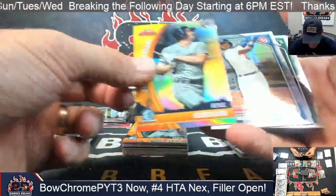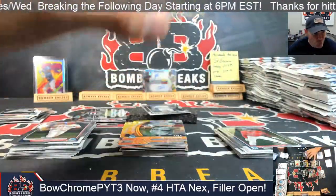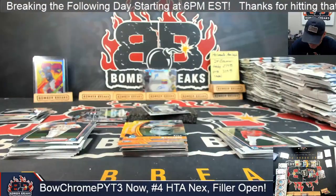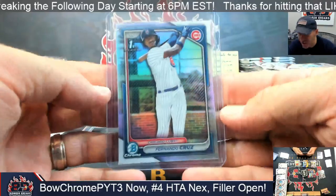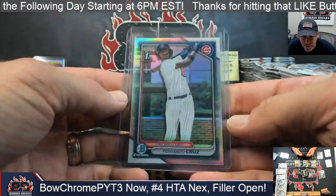Shota, Kyle, and a refractor of Fernando Cruz for the Cubbies. Steven, that's a good one. Top five prospect. 483 out of 499.